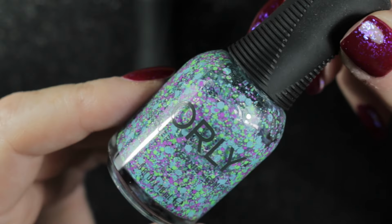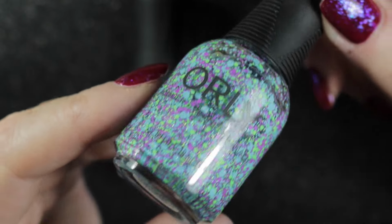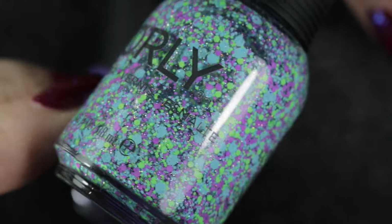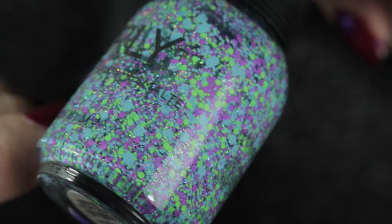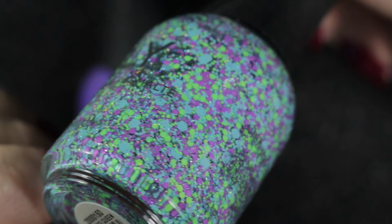And whilst I was on the website, I saw this one that I'd seen on Krista's channel, and it's called Dancing Queen. It's a really pretty combination of colours of glitter with a little bit of holographic sparkle in there as well. I don't normally buy glitter polishes anymore, I find them too much of a faff to take off, but for this pretty colour combination I made an exception.